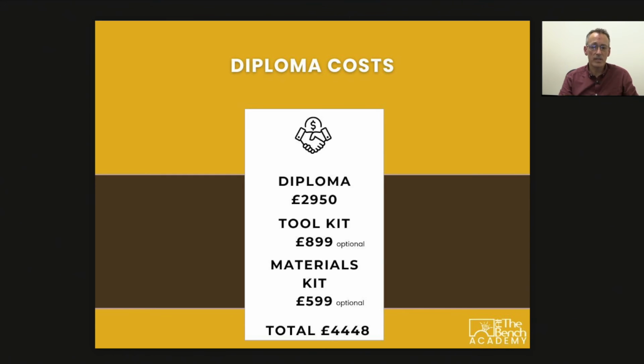So £599 for the toolkit. The materials kit is £899. Again, this is optional. We give you the list to be able to buy the materials in one go or as you go through. You can buy them by term, buy them by the week. It's entirely up to you if you want to buy them from your own suppliers.